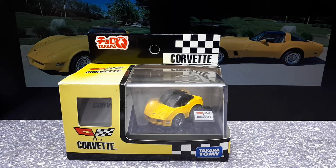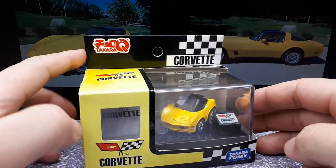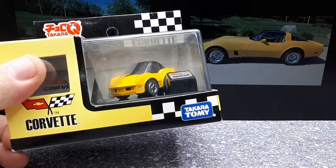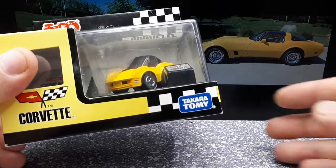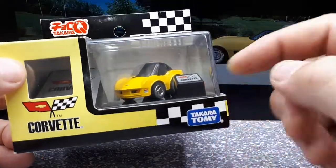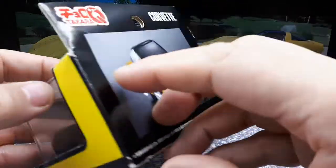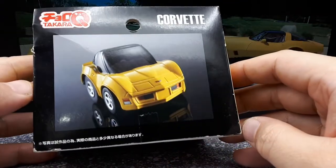Hello, today we're going to do an American sports car, cartoon style. And this style is by Takara, or nowadays Takara Tomy. They're the same company that makes Tomica Limited Vintage cars. So it's interesting that they would also make cartoon cars, but they do a lot of funky stuff. Alright, so what do we have here?